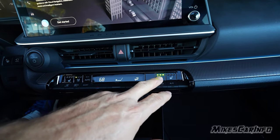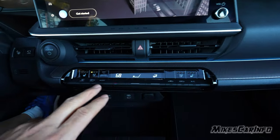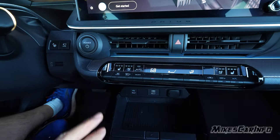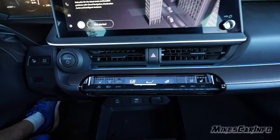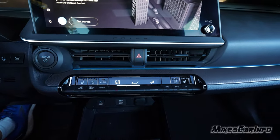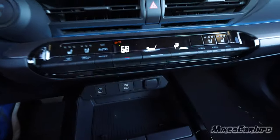The passenger side, cooled seat, three-stage. Heated seat, three-stage. And then the driver, same thing, three-stage heated and cooled seat, and it does have an automatic function. But it's not a dual zone or tri-zone or anything like that. It's just one temperature and one fan speed at a time.